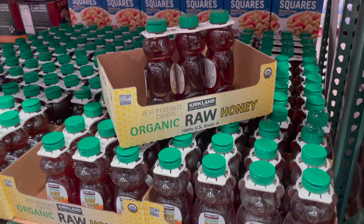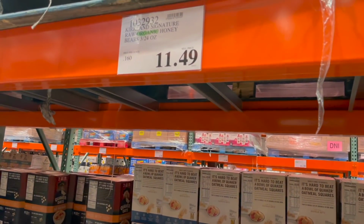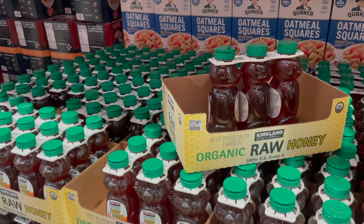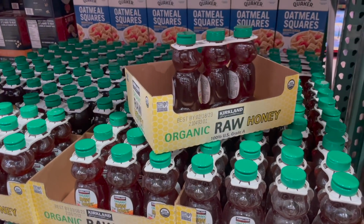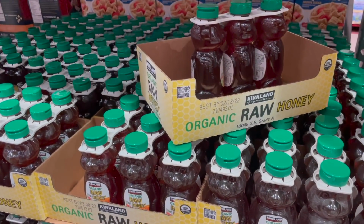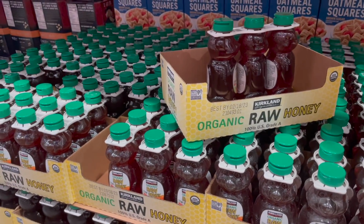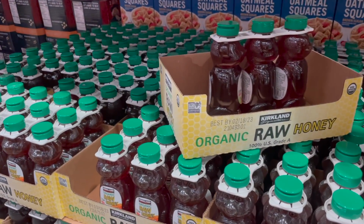We're also gonna grab some of this organic raw honey right here. It comes in a 3-pack for $11.49. Usually this would be something that I would go ahead and grab at the regular grocery store. It is cheaper to get it here. We just don't use honey that often. However, Derek and Cole have both been really struggling with allergies, so I'm gonna have them start taking some honey and see if it helps at all.